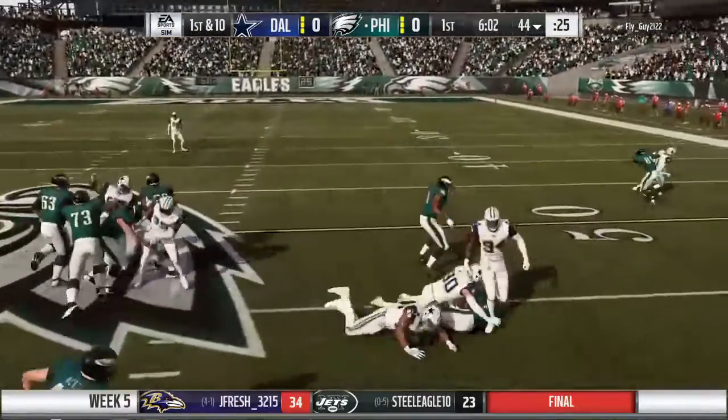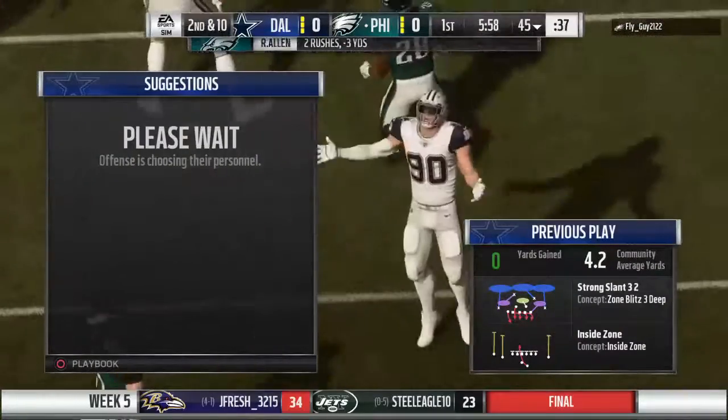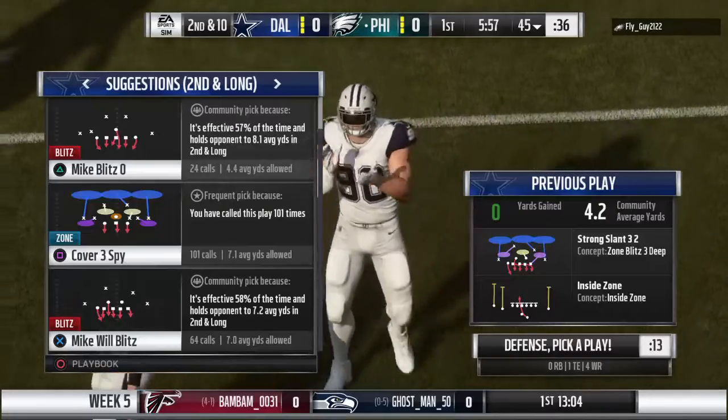They'll run it now out of the gun. And he's going to be met at the line of scrimmage and taken down. Call it no gain on the play, and it'll be 2nd down.